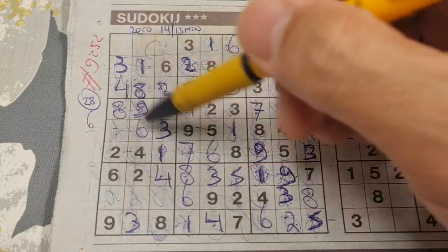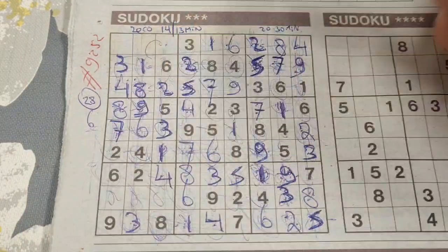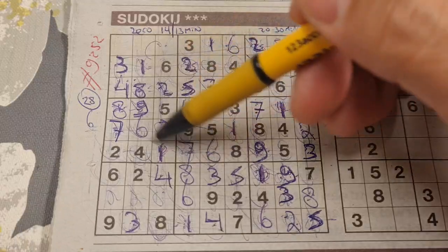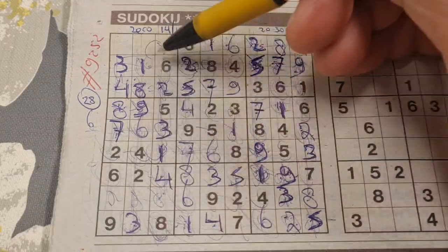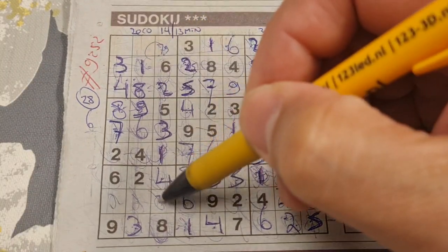1 box left now in this big square for number 1, the 2, the 3, the 4, the 5, the 6, the 7 is missing. 2 numbers left in the third column for numbers 1, the 2, the 3, the 4, the 5, the 6, 7 is missing. 8, 9 is missing. 7, 9, 7, and the 9 cannot fill this yet.